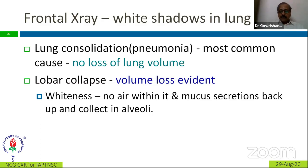Why is it white when there is a collapse? Because there is no air. Not only that, the mucus secretions back up and collect in the alveoli. So whenever any secretion is present within the airway, you are going to have a white appearance. That is why in a lobar collapse, you have the white color.